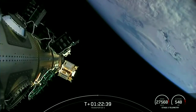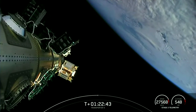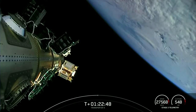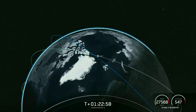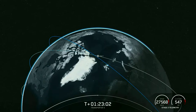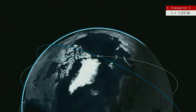You're now watching live views once again from the Falcon 9 rocket, showing the bare payload stack after confirming 38 of the 39 payload deployments. The Falcon 9 is now passing in range of a ground station in Greenland, about to complete its first orbit of the Earth following the launch at 2:35 p.m. Eastern Time from Cape Canaveral here in Florida.